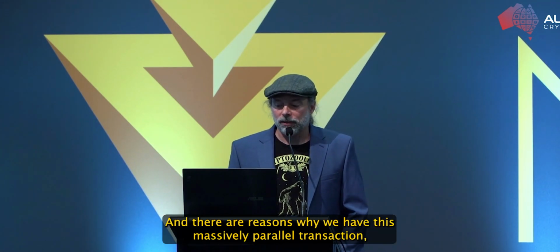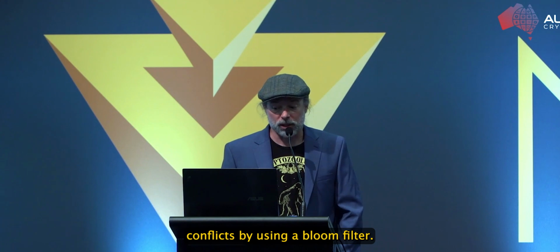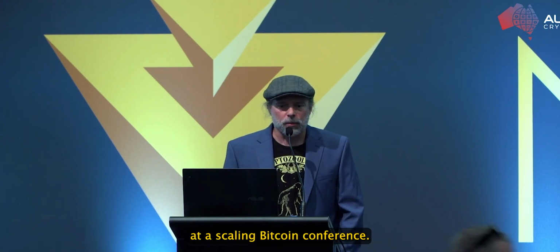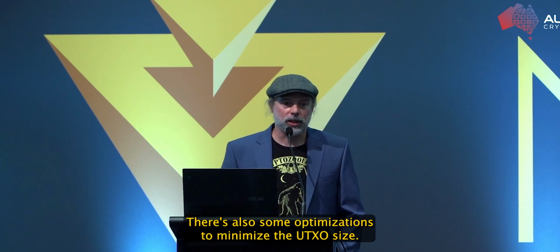And there are reasons why. We have this massively parallel transaction admission technology, which basically looks for transaction conflicts by using a Bloom filter, which I talked about quite a few years ago at a Scaling Bitcoin conference. Scripts are executed once, as I referred to previously. There's also some optimizations to minimize the UTXO size.